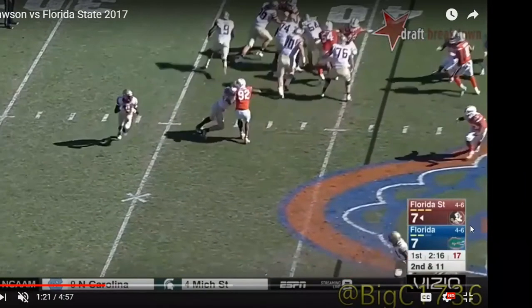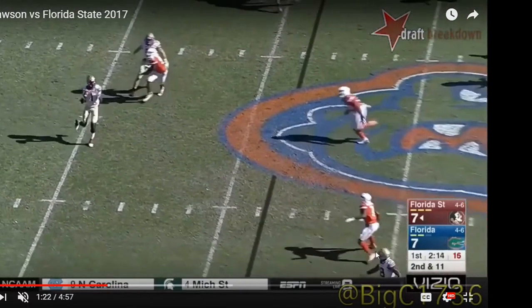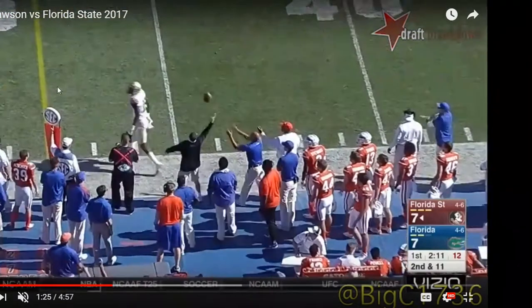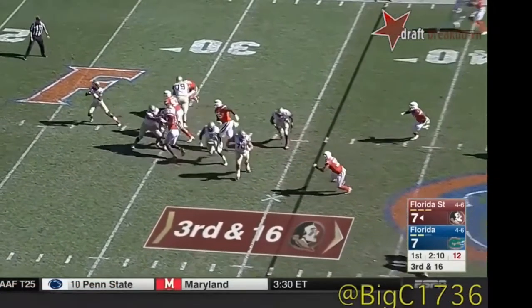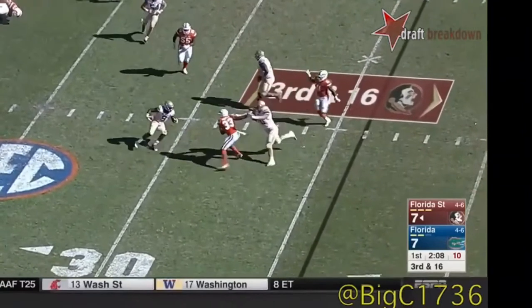And again, just that patience, didn't overcommit to that deep threat. Takes the flat very nicely. Wish he would have stuck with him, but he was playing the quarterback in the scramble. Okay, backpedal. Great job of staying patient and stays in phase with him. Nicely done.